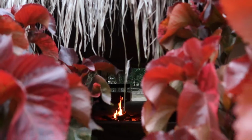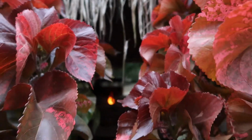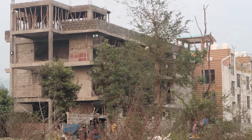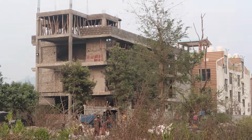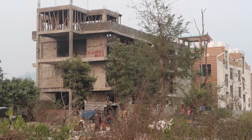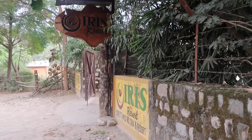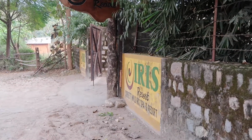The future of Camp Hornbill is at stake. The villagers are being offered large prices to sell their land so that external business-driven companies can build their big resorts on them. Not only does this disrupt the peace of the forest, but the practices they are using are highly unsustainable. Yeah, we are very worried, ma'am. In the next 10 years, maybe we won't be able to do camping here.